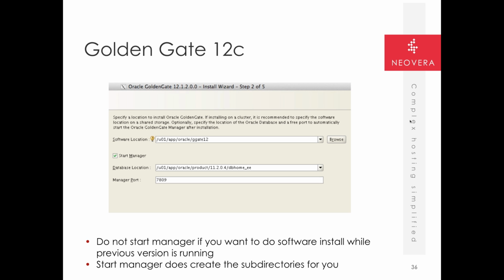You tell it where you want everything to be located as far as the Golden Gate software. You can check to start the manager on installation or not. If you have a previous Golden Gate running and you want to install 12c without affecting it, you do not want to check start manager, because it will actually start up the manager. And if you have the same ports, unless you specify different ports, it's going to start that manager for 12c instead. You could break your 11.